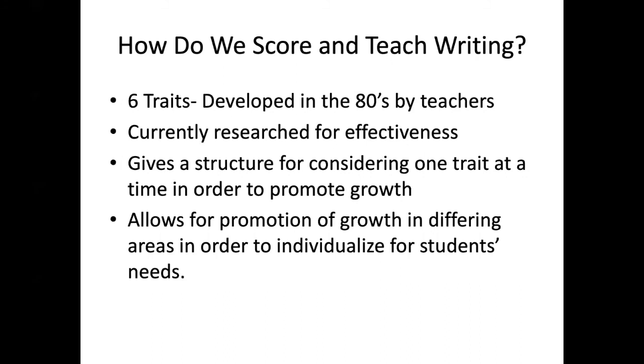I'd really like to talk about writing in general. How do we score and teach writing? I think that it is such an intimidating aspect, and we can think about the reactions that our students have when we say, okay, well, today we're going to write. You get a lot of, oh, right? Students don't want to write. Many times it's because they're unsure of the expectation, or maybe they haven't had much success with writing in the past or getting feedback that made them feel like they were a good writer.